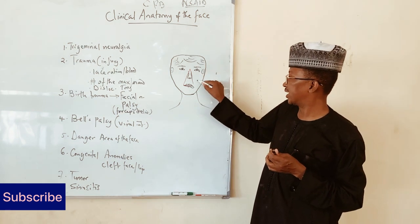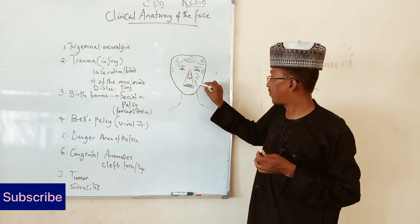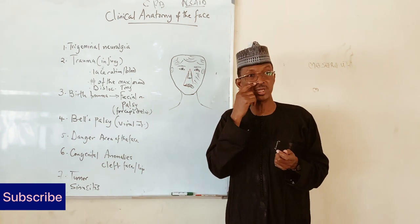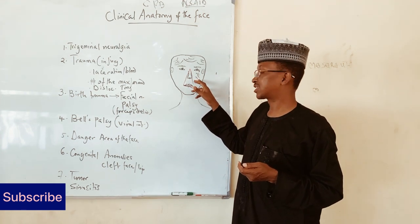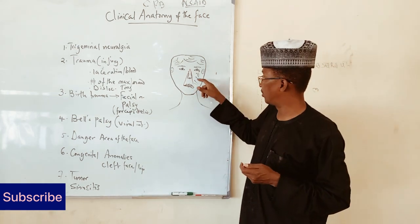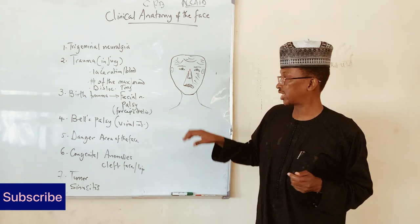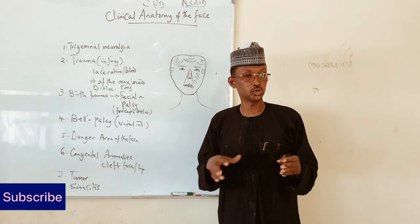So there is weakness. You're also going to find some wrinkles on the affected side. You are going to see very prominently what we call the nasolabial fold. Most of you here do have this nasolabial fold, but in facial paralysis, that nasolabial fold on that side is going to disappear. You get it? So the nasolabial fold is going to disappear on the side of the injury, but it's going to be present on the normal side. Are you clear? So these are the features of facial nerve paralysis or palsy as a result of this.